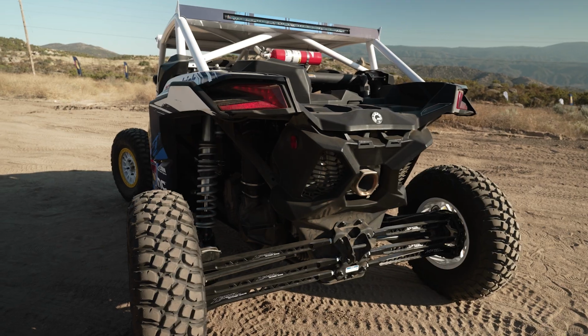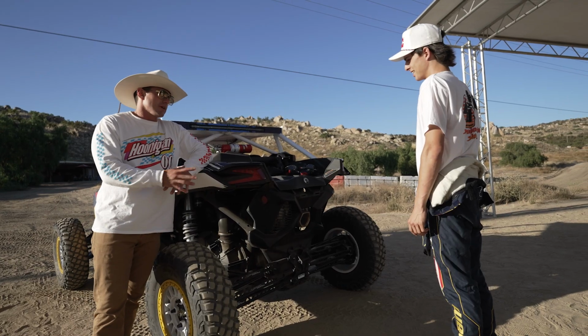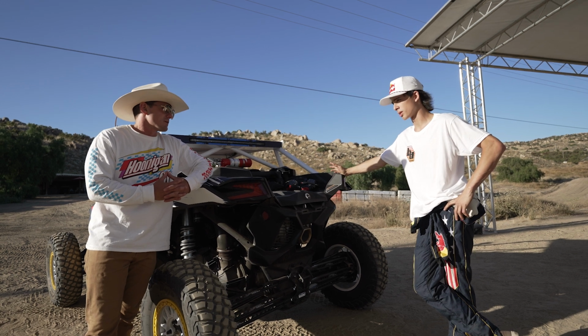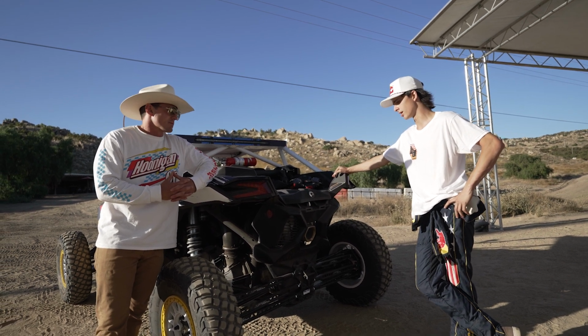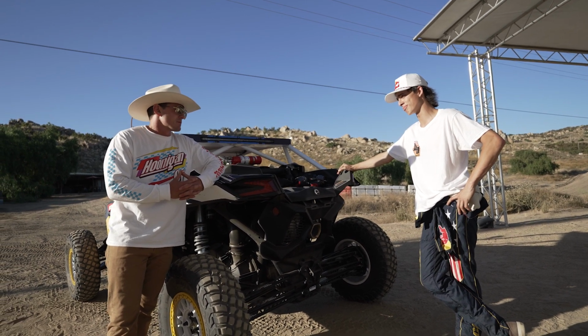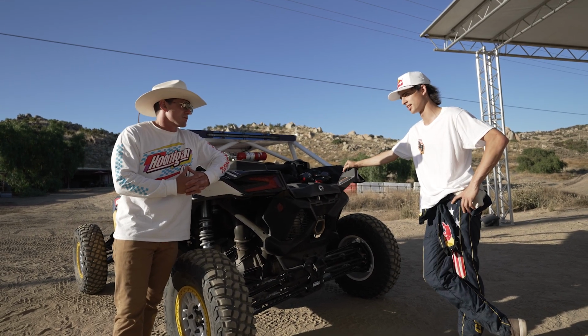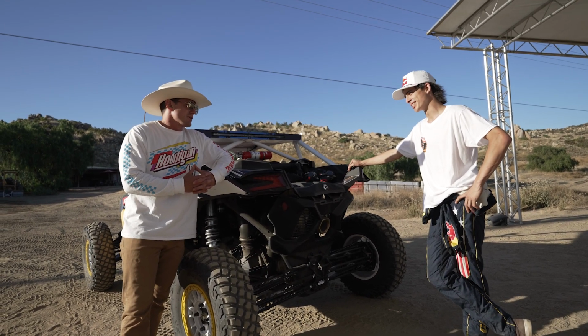Really? Okay. How much power do these put down typically, out of the box? What's pretty crazy is these cars stock come with close to 200 horsepower. You put a tune on them and you're pushing basically 300 with just a tune, stock internals, everything stock, on a 2,100 pound car. A 100 horsepower jump with just a tune.